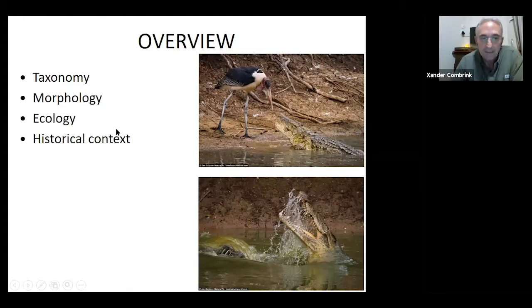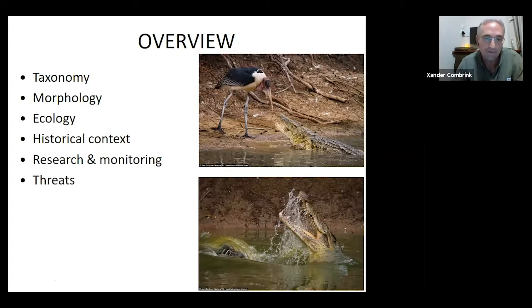We'll have to say something about the history, about people and crocodiles many thousands of years ago. And then in order to conserve a species or a group of species, we need to understand them. And we can only understand animal and plant species if we have budgets for research, if we have long-term monitoring programs. So all these things come into play to, at the end of the day, try to manage these animal species and plant species more effectively.